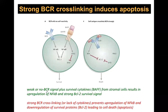And so if you don't have a BCR signal, if it's weak or non-existent, then you will get upregulation of NF-kappa B proteins. And that then leads to expression of a protein called BCL2. This is a mitochondrial associated protein. It's the main pro-survival protein, or main survival signal, in a B cell. If there is strong BCR signaling, then those cells will actually block the expression of BCL2 by two proteins, BAD and BIM, right? And those will initially shut off its differentiation and then ultimately tell that cell you should probably die off.